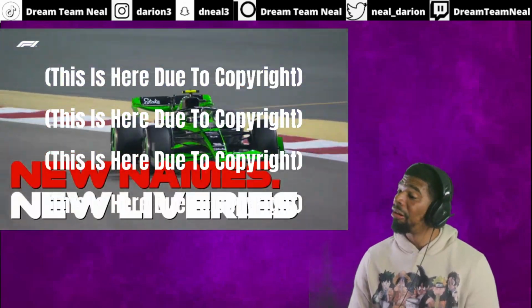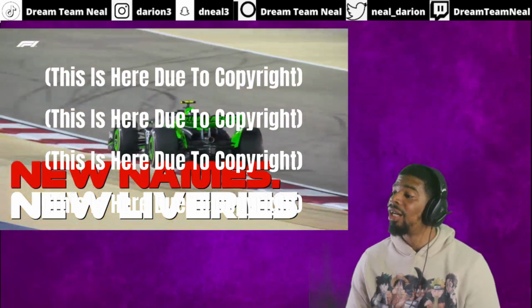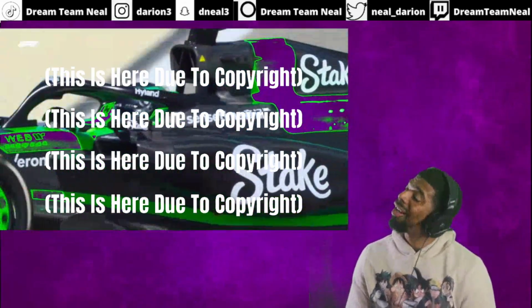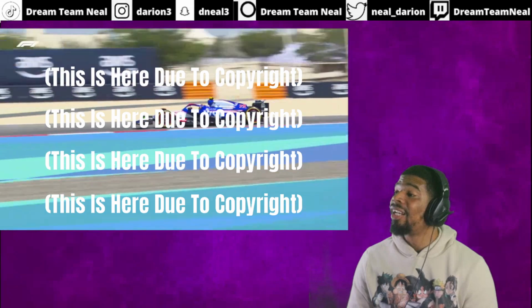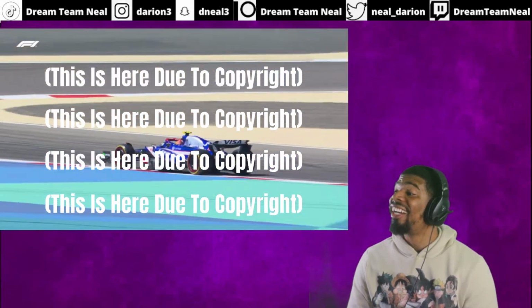The 2024 grid will feature 2 new team names with a corresponding updated livery. The former Alfa Romeo team will now be known as Kick Sauber. Their cars resplendent in fluorescent green and black. Red Bull's sister team AlphaTauri have also been rebranded. They'll be known as RB, with their paint jobs reflecting the team's historical royal blue colouring.